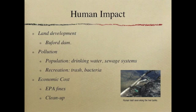Because of all the issues that affect the Chattahoochee River, it has become one of the top endangered rivers in the country. The Chattahoochee River is a popular recreational area. Every year, thousands of visitors swim, boat, and fish in the river, resulting in greater levels of bacteria. And the trash and litter tossed into the river and along its banks is harmful to the river itself and to the animals that live in and near it.